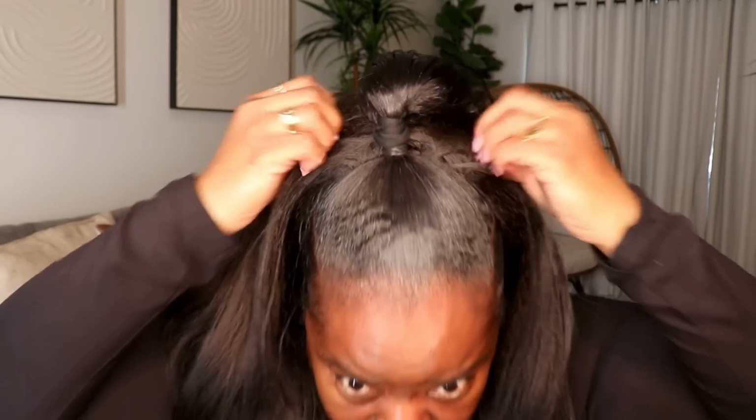So now that the ponytail is in, you guys can see that. I'm just going to go ahead and mix my hair with the fake hair and separate it like that. You can see the little tendrils that I pulled out are covering the weft of the half wig. And yeah, that's basically the style. I just take a bristle brush like this and brush it out, and hopefully you guys can see.